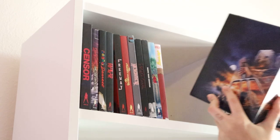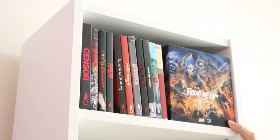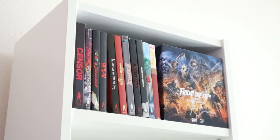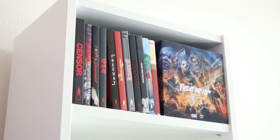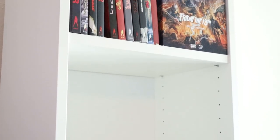I'm gonna put my Friday the 13th box set on the top shelf because I don't know, I just think it looks pretty good there. Okay, we're gonna move on to the next shelf. I may come back to that shelf and maybe move some things around, I don't know. We're kinda just seeing what looks good.